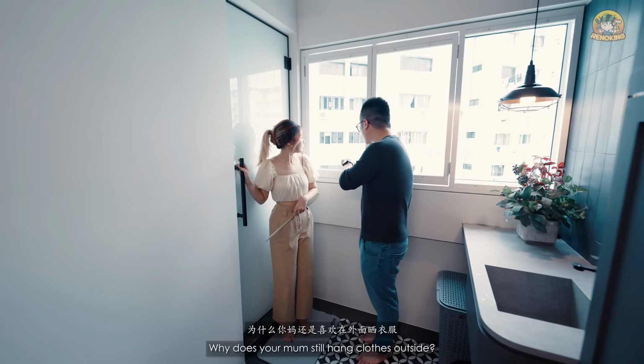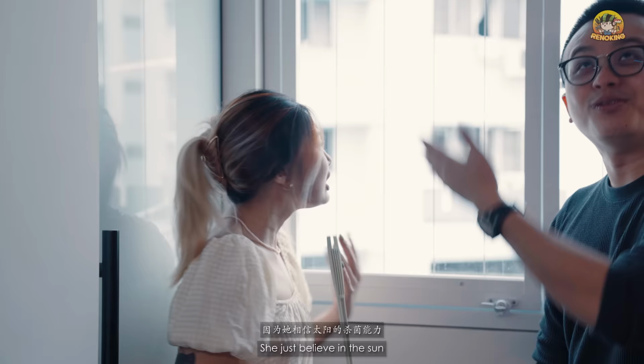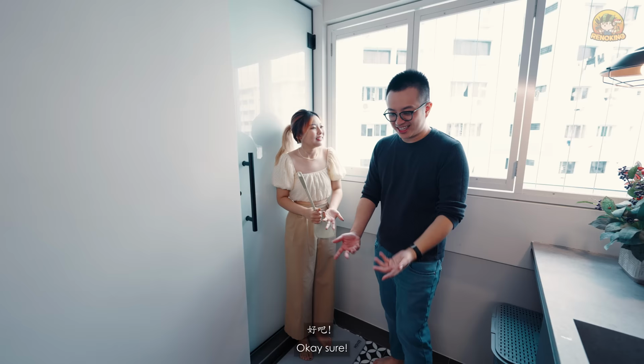Wait, question. Why does your mom still hang her clothes like that? Leave my mother alone. She just believes in the sun. Okay, sure. Nothing can beat the sun. But when it's raining, this is the best.